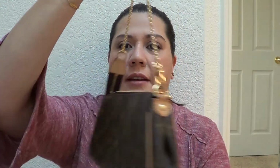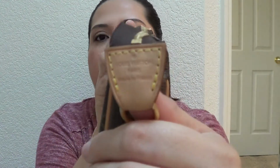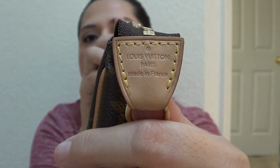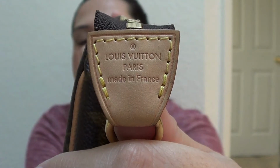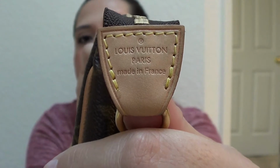But anyways, one of the first things that you want to look for, I mean, it is so easy for people to replicate this canvas, or at least make it seem like it's a very good replica of the canvas itself. But one of the first things I look at is going to be the tab. So right here, one of the most obvious things is going to be the Louis Vuitton Paris, made in France. But from here, if you want to take a close look at the Paris, notice how the R on this actually comes straight. It has a very angled line that comes from the bottom. So the R in Paris.